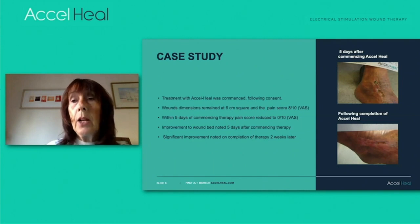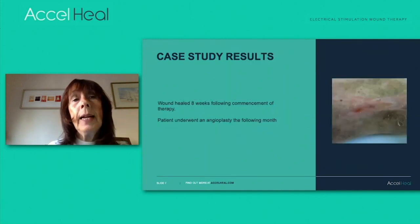You can see on that lower picture that following the 2 weeks of therapy, the wound has considerably improved. And following 8 weeks of therapy, the wound completely healed. She was very delighted with the therapy because it had healed the wound even before she'd had vascular intervention. And she went on to have her angioplasty the following month.